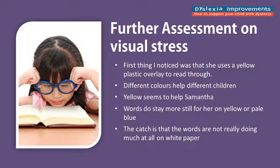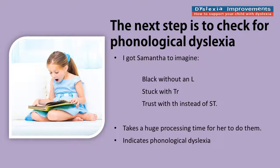So the next step is for me to check for phonological dyslexia. So instead of running thousands of dollars of expensive tests, it's actually pretty straightforward to do a quick rough check for phonological dyslexia. So I asked her to imagine the word black in her head, B-L-A-C-K, black.